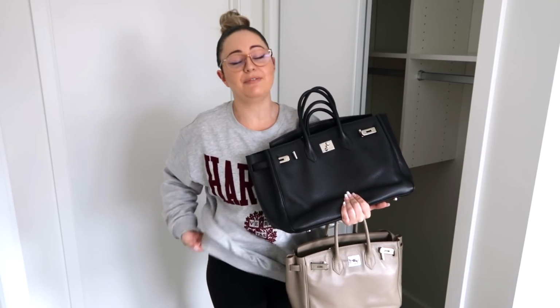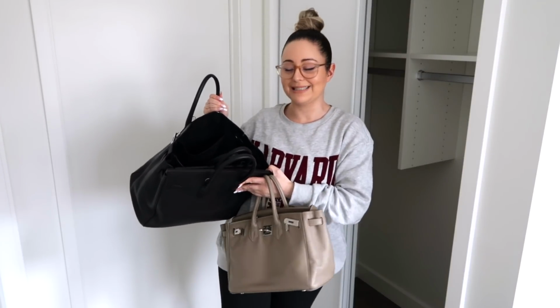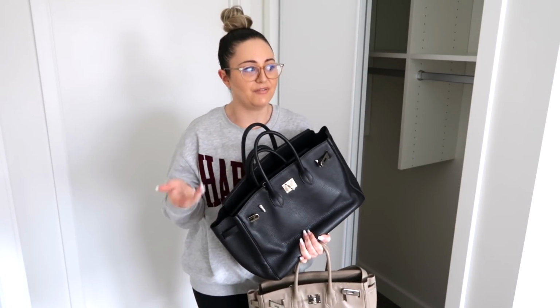For those of you who are in an apartment like me, or just in a very enclosed space, and space is an issue for you, I actually put bags inside of bags. I have my medium Teddy Blake inside of my large Teddy Blake. For 2 bags, you're going to be using only 1 slot. Inside of the medium bag fits another bag.